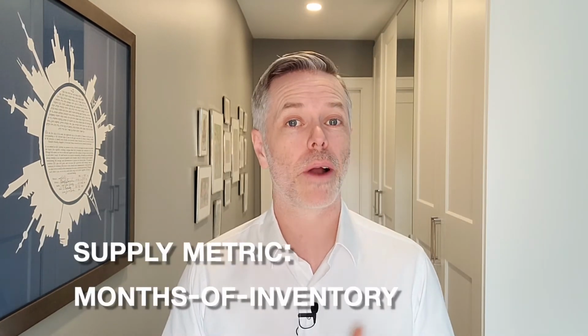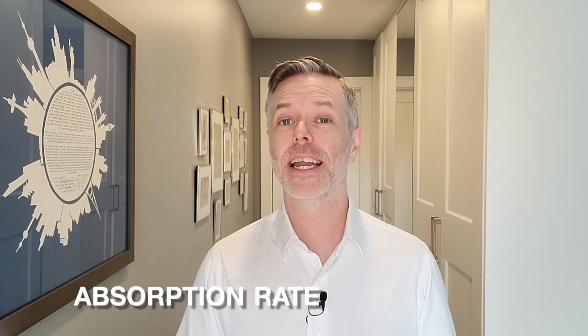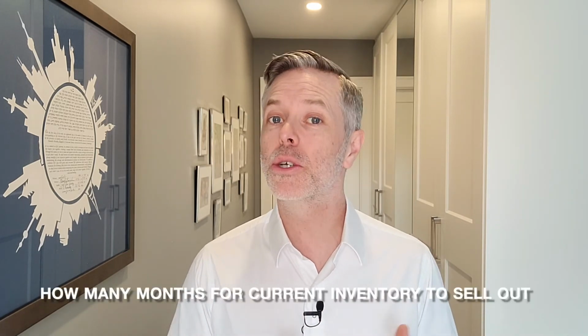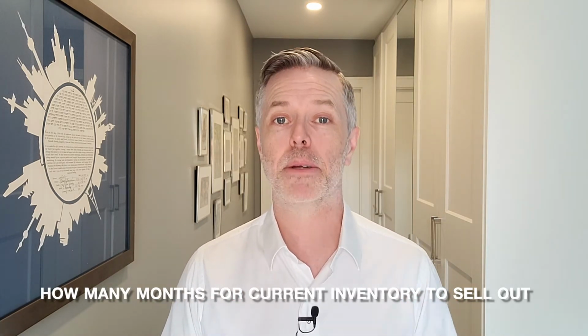The supply metric is called months of inventory, or MOI. It's sometimes referred to as the absorption rate. This number takes a look at how many months it would take for the inventory available at the end of the month to sell out using the number of sales that happened during that same month. The smaller the number, the faster the total sell-off would happen, which would indicate a market that favors sellers. For example, if the MOI was 4, then it would take 4 months for all of the available inventory to sell. And if the MOI was 1, then it would only take 1 month.